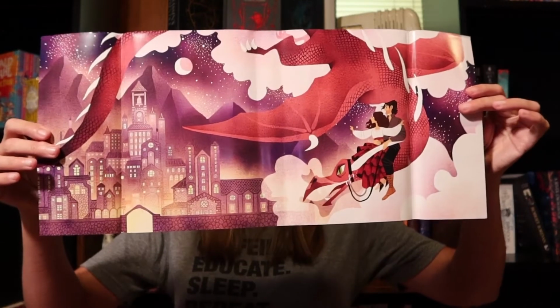Okay. We catch on fire under a million stars. Fan on the back. And then we have exclusive art. It looks like there's dragons involved. That would make sense based on the end pages. I should have figured that out. Okay, I'm going to read the synopsis. An ancient city plagued by dragons. There we go. Dragons are involved.